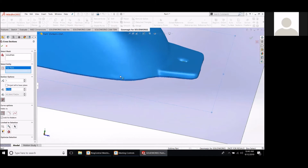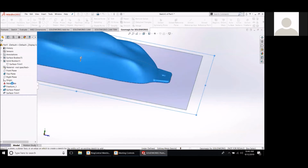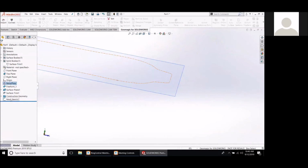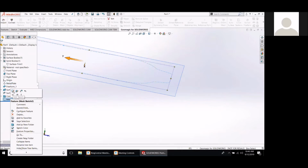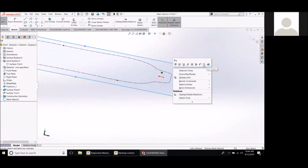So I have three different things that I can do here. I can create reference geometry or polylines. I can create lines and arcs, or I can do splines. I'm going to create just polylines as a reference, and then I'm going to go in and edit it and create my own kind of sketch. So I'll go ahead and say OK there. I'll hide my mesh, and I'll edit the sketch that I just created. I'll go normal to the surface.